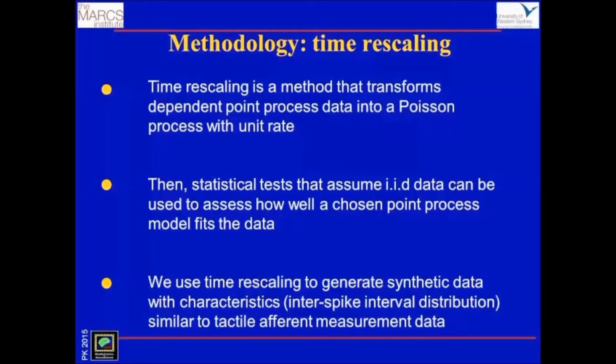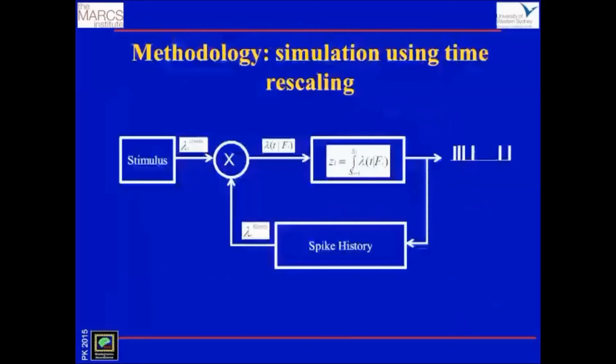We're also using this because we're interested in simulating data. So we use the same technique, time rescaling, to simulate data that has properties similar to the data we observe, in combination with other covariates. So this is using time rescaling to simulate the spike data. Essentially, we break it down: the stimulus has an effect on the spiking activity, so it's contributing, but the spike history, which reflects physiological factors like refractoriness, also comes in and modulates it. No matter how high the stimulus may be, as long as a spike has just happened, the spike history will decrease the probability of a spike happening immediately after, until a certain period of time has passed.